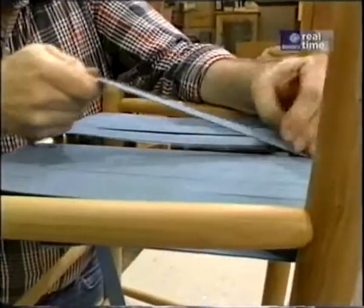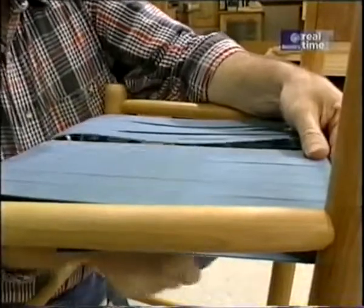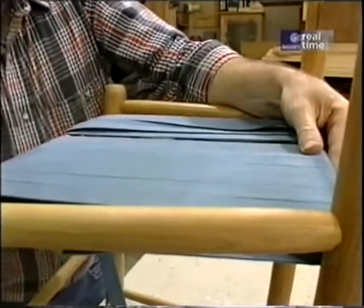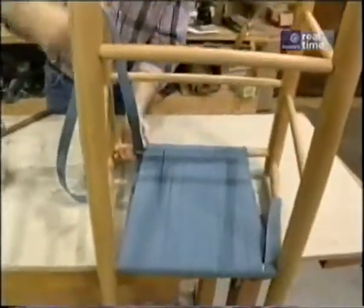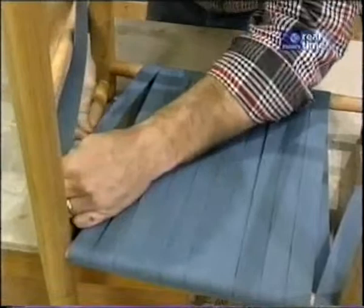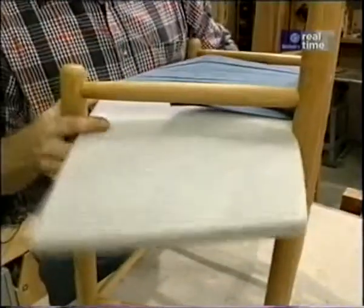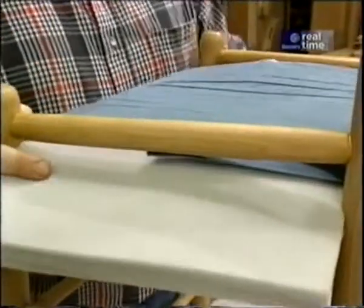Now the idea is to go over it a second time and pull these so that they're taut, but not so much that you actually bow the stretchers. Okay, that's nice and tight. Now with it turned over, I'm going to secure the end to the opposite stretcher. Now I'm just taking a piece of 1-inch foam and sliding it in between the rows of fabric tape.